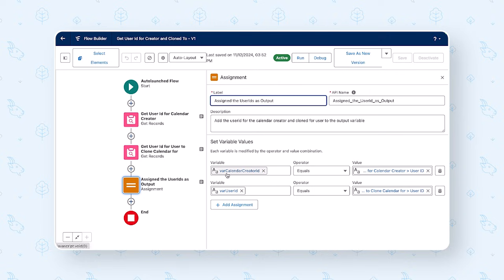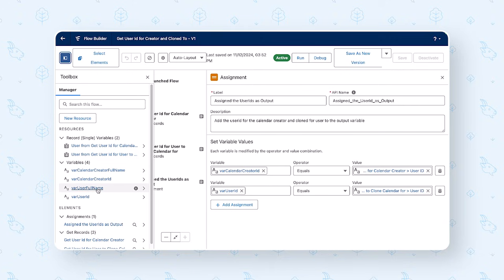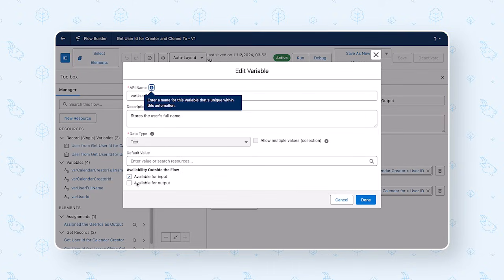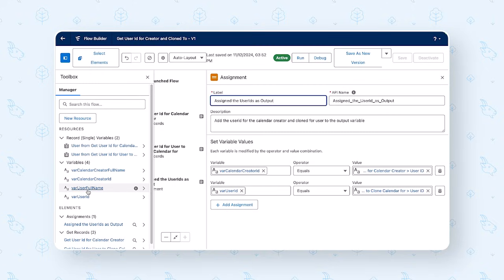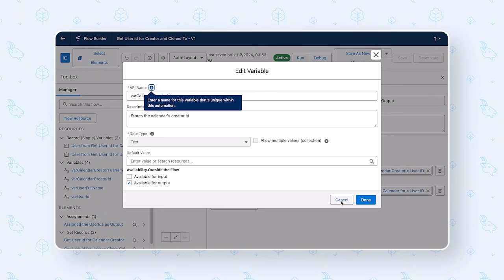So we have two variables, var calendar creator ID, and this is looking at the ID from the first get records here. And then the var user ID equals what was the ID that was found here in this get records. And let's quickly look at the variables real quick. So we have the full name, and those are inputs, right? That's being sent from our agent, as well as the calendar creator ID is available for input. Now, what we're sending back are available for outputs.